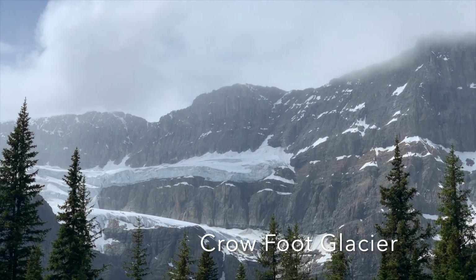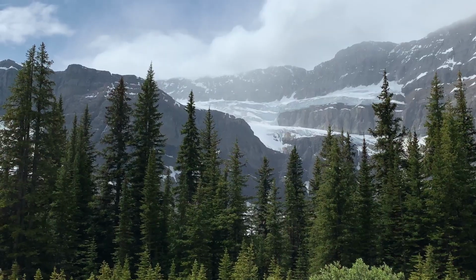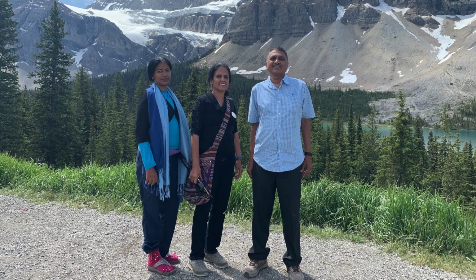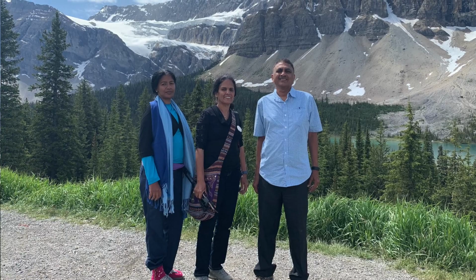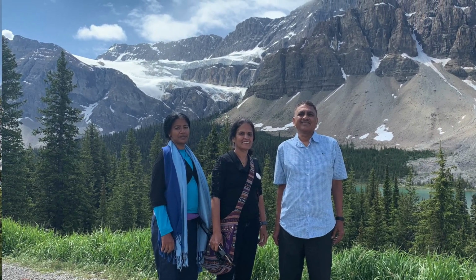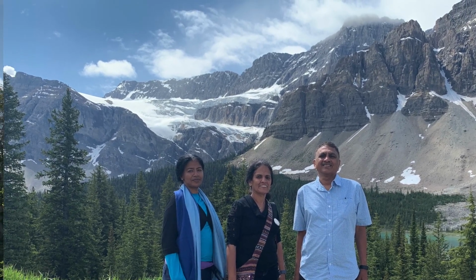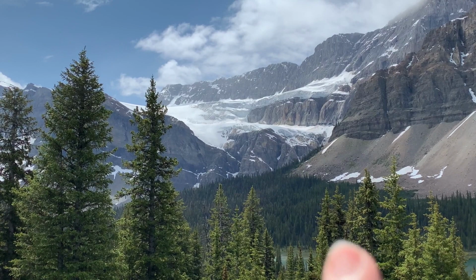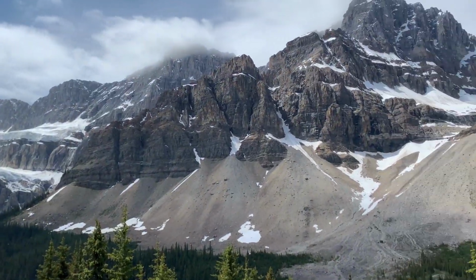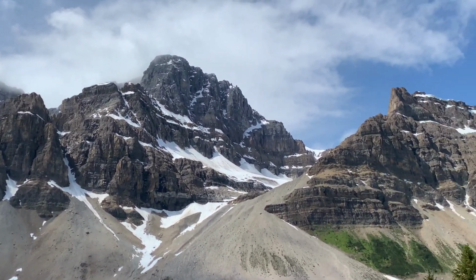We are at our second stop, the Crowfoot Glacier, and it was called so because when this was named about a century ago, it looked like a three-pronged crow's foot. Since then, one toe has melted and the middle toe is also slowly disappearing, so it therefore no longer resembles the glacier which early explorers named it. The runoff from this glacier supplies water to the Bow River.